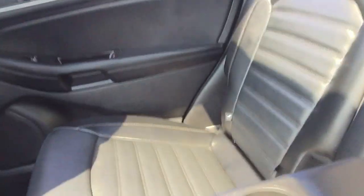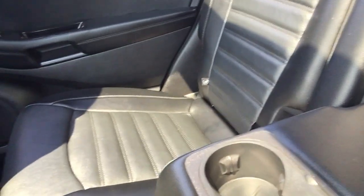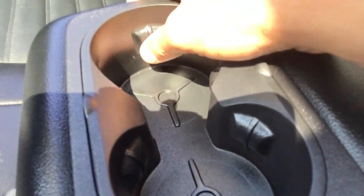Right here we're gonna have a nice little armrest, two cup holders. These little things move in and out to hold your drink in place. It's a nice little feature. This one has it on it. Over here, it's just a very simple door. Nice padded leather. Feels good to put your arm on. It doesn't hurt. It's not something cheap and crappy. It's a nice leather pad. I like it a lot.